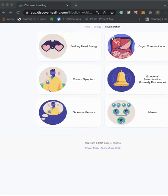All right. So now let's see. Is there something else we can work on in regards to the pain in the rib area? It's 7 to 8. Okay. So now her body says no.